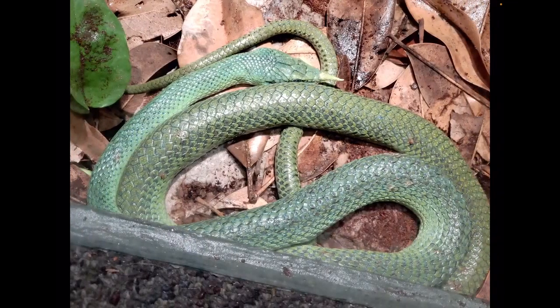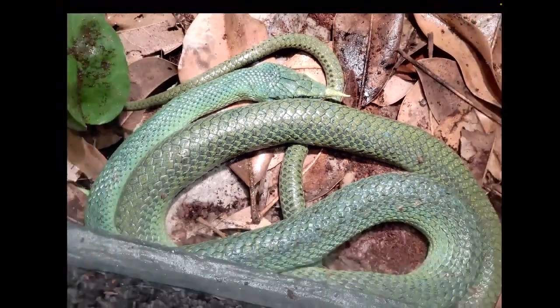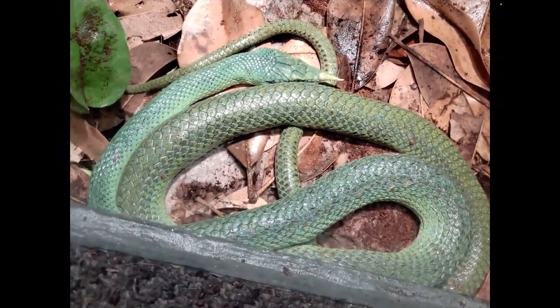Here's a pretty one with a little horn on his nose. Sounds fun to get bitten with one of those. No thank you. I'm good. We saw some rattlesnakes too. They weren't active at all, so nothing exciting about that, but it was cool to see them.